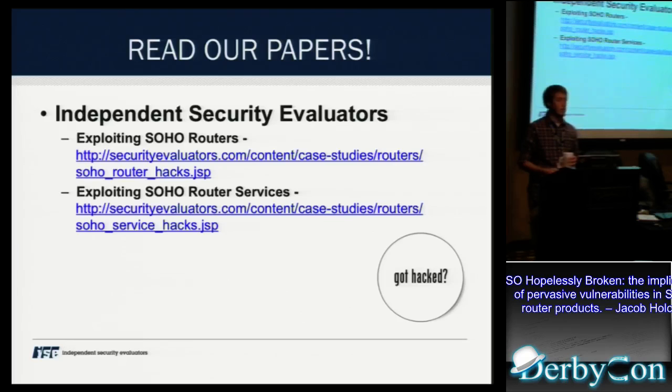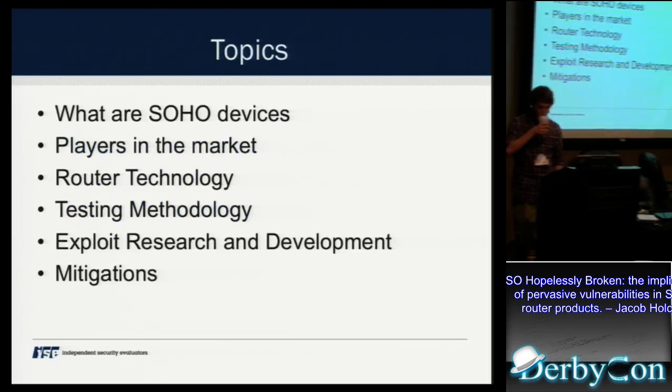The second study, exploiting SOHO router services, put perspective aside and just looked at the router as a whole and said, okay, what's running on this device? What's vulnerable? How can we root it? So, topics we'll be covering today are: what are SOHO devices, the players in the market, the technology that these routers use, testing methodology we use to exploit the devices, the actual exploit research and development. I'll be showing, I think, four demonstrations, two of which are video, and I'll be giving two live today. And then we'll briefly talk about some of the mitigations to the vulnerabilities.